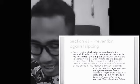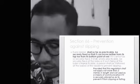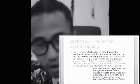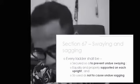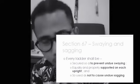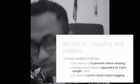Next is section 66, prevention against slipping. Every ladder shall, so far as practicable, be securely fixed so that it can move neither from its top nor from its bottom point. Next is section 67, swaying ends. Every ladder shall be secured so as to prevent undue swaying, equally and properly supported on each upright.